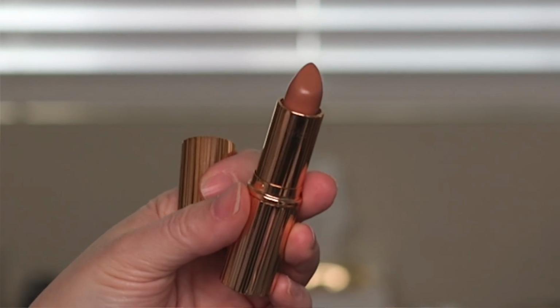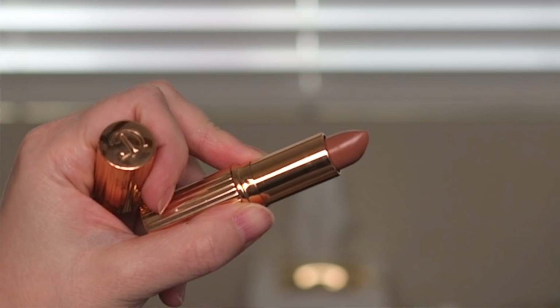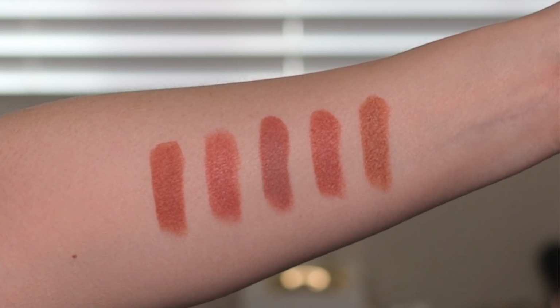When I first got this, I actually didn't like it. I thought it was a little too fleshy, and you'll see what I mean when I lip swatch it. But this one is Hepburn Honey, and this has a much warmer undertone to it, so I really need to pair this with a cooler lip color. Otherwise, it looks very orangey on my lips. But let me go ahead and lip swatch it.